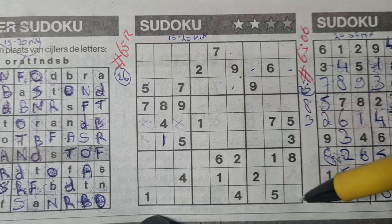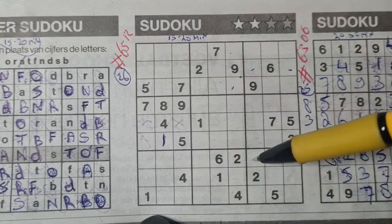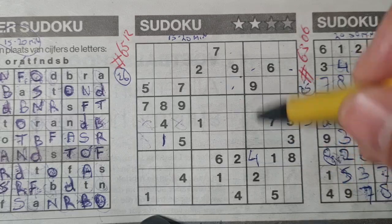4 in the last row, 4 in the row above. So in that row, the only place left for the 4. Shoot there.